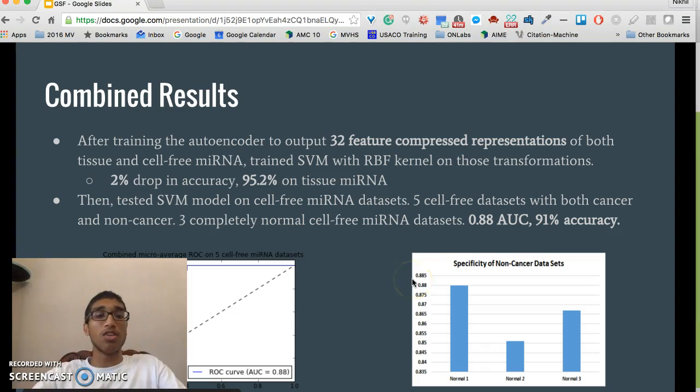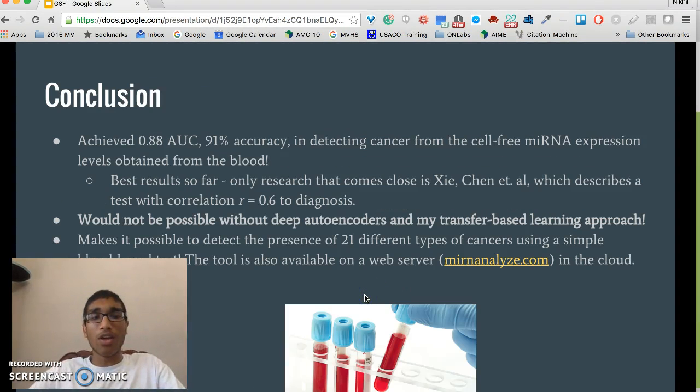So 0.88 AUC, 91% overall. This is great, and I think these results are really unprecedented. It would not have been possible without my novel transfer learning based approach. And I think this kind of method is the future.